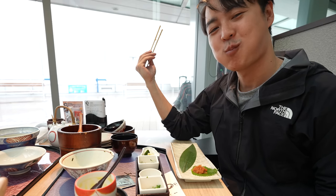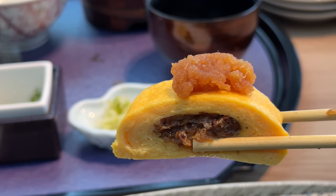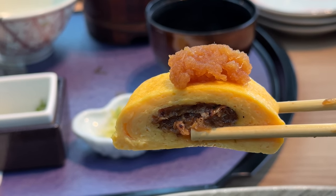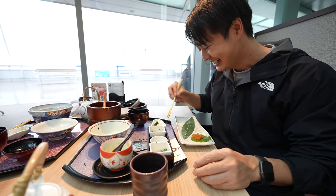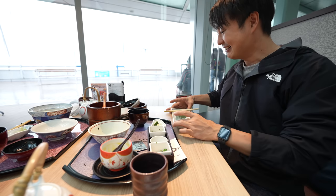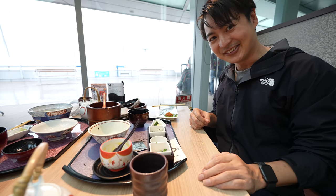Itadakimasu. The egg is really soft. Perfectly matches with fresh water eel with dashi flavor. Loving it. Oh, that was a good meal. Now it's time to walk. Let's go to Tokoname.